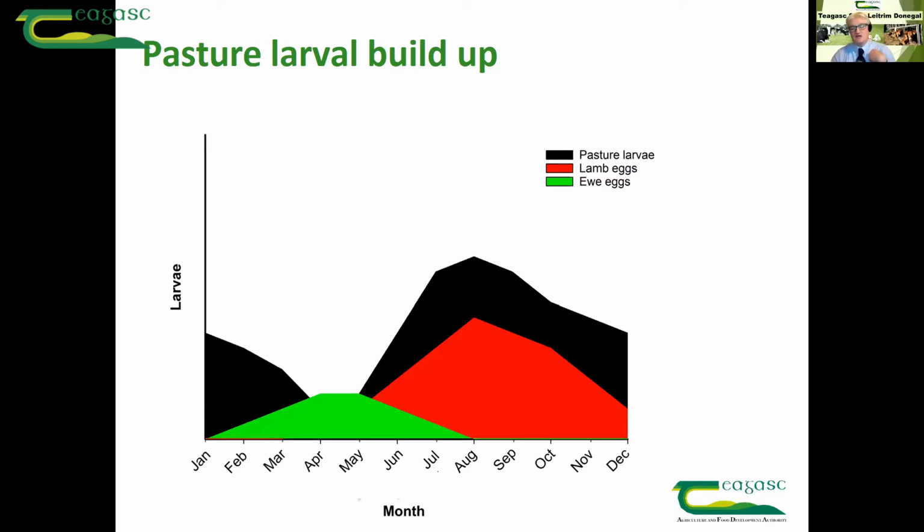When they come out onto the pastures, they're the main source of eggs and then of larvae for the follow on to the year. After that, your lambs take over. So the lambs are starting to eat grass and they're picking up larvae, and the larvae are reproducing in those, and eggs are being shed by the lambs, and then that pushes the overall pasture contamination up.